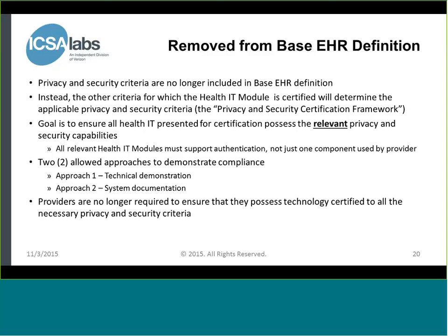So for example, all relevant health IT modules must support authentication, not just one component provided, used by the provider. So in the past, you could have authentication into the EHR, but if you were using, say, third-party software through a website, that authentication didn't necessarily apply to that external website. Now, for every component that you use, certified to a specific criterion, there will be applicable privacy and security criteria.